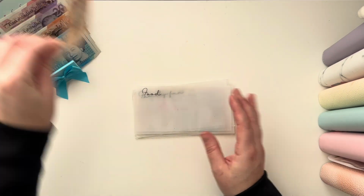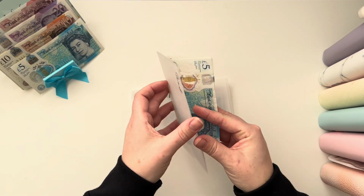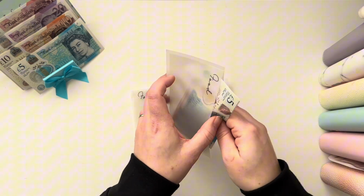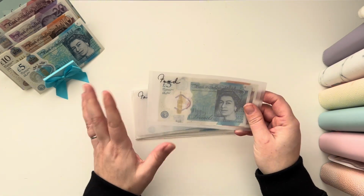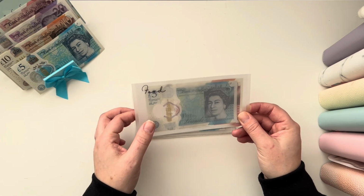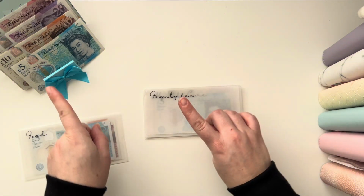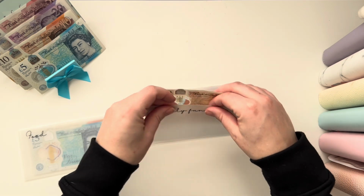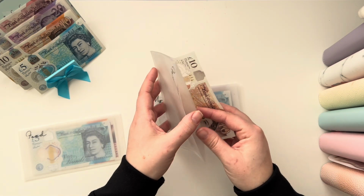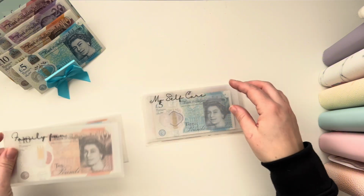So food is just going to get its £15 in here. I'm hoping not to spend it. We've got quite a low food spend this week, just because I've been away, so hopefully we won't need to spend that. Family fun, I'm doing part in cash and part in the bank, just because we've got a couple of cinema trips we want to do and it's cheaper to book the tickets online. But then we've just got some money for some snacks, so £10 going in there.